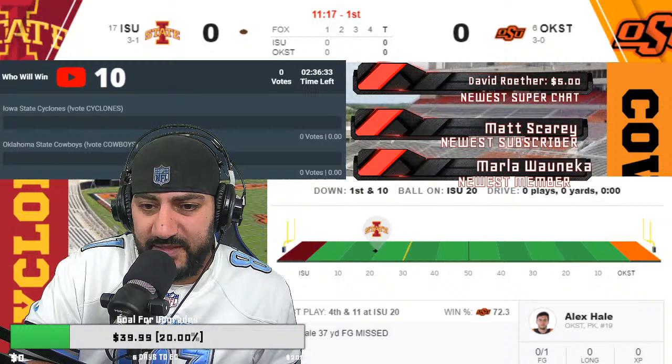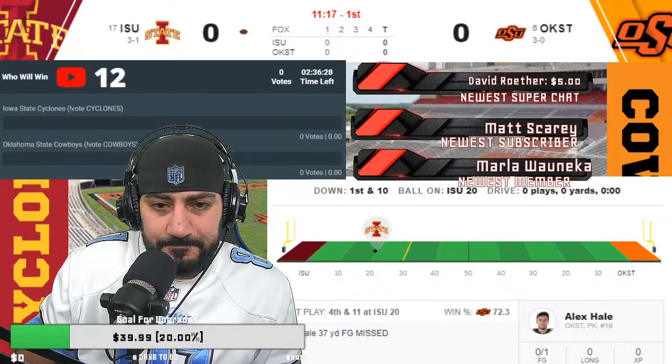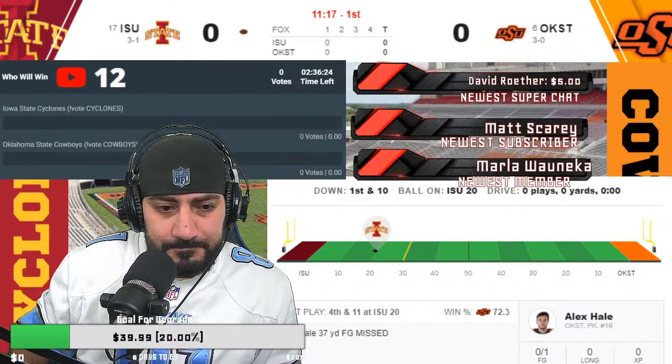Kick is up, and the kick is no good. Shank to the right. Wow. So an outstanding drive that stalls, and the inability to get the 3.